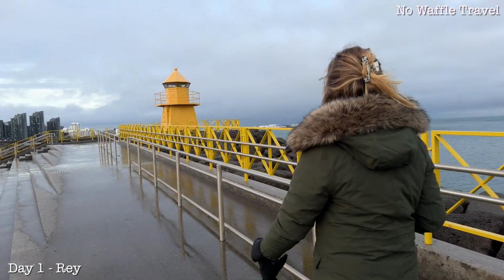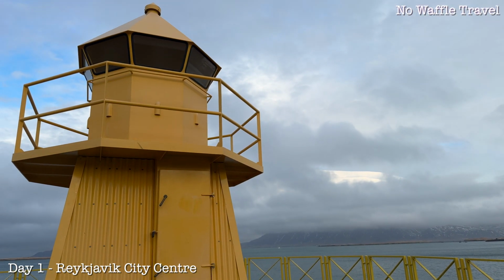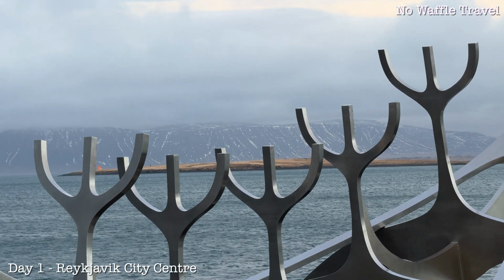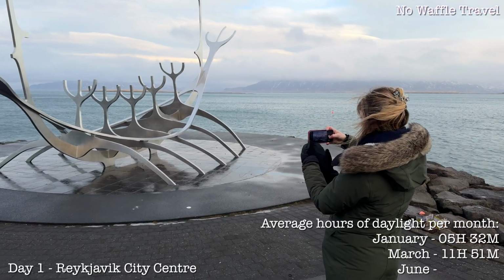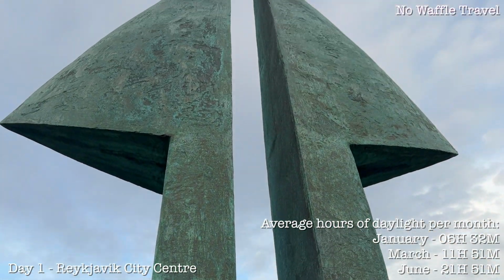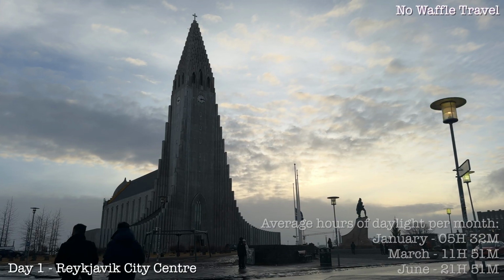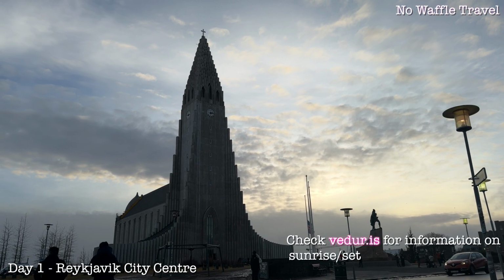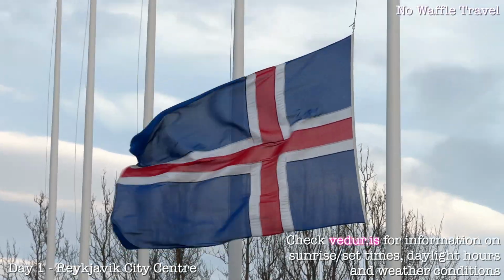So day one, after flying early, we made the most of the clear weather to explore Reykjavik. Obviously, one of the big considerations if you're visiting Iceland in the winter is the shorter daylight hours. When we were there in early January, the sun's only up for about 4.5 hours each day, so you do have to think about what activities you want to prioritise for the daylight, and make the most of the daylight when you have it, especially when the weather's good.